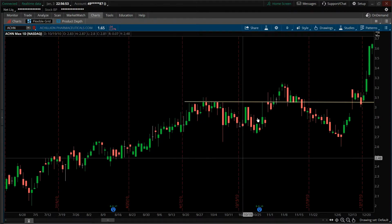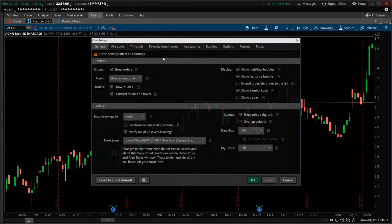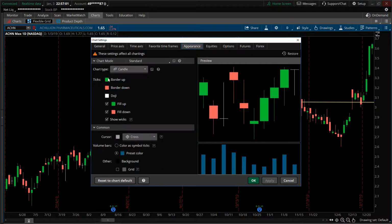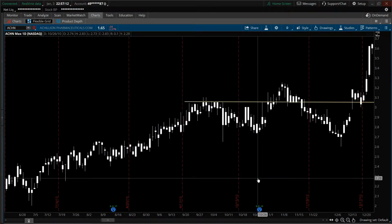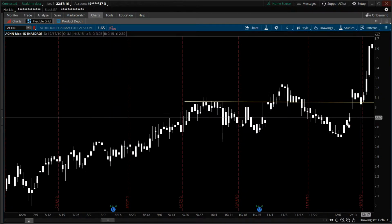What I like to do is go something even a little further and actually remove the colors of the candles, so that you only focus on just the patterns. That's it. So you don't know if it's buyers or sellers. That's all you see. So we really have to focus on what the candles are trying to tell you.